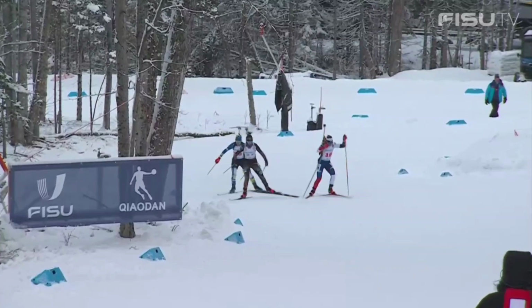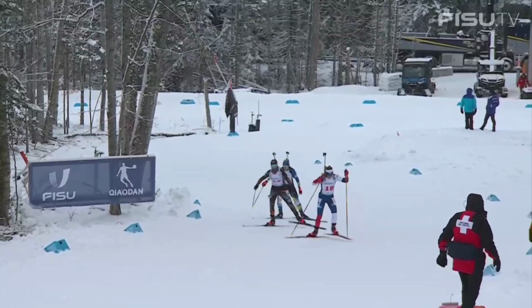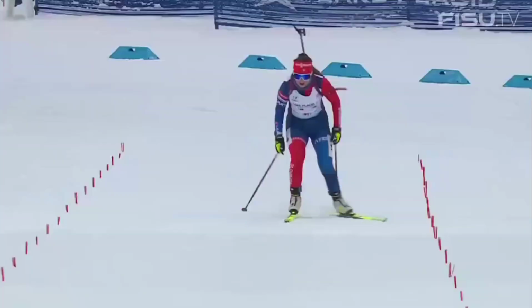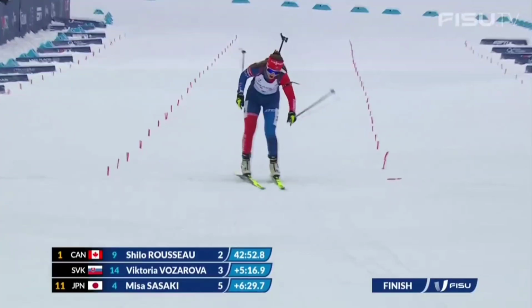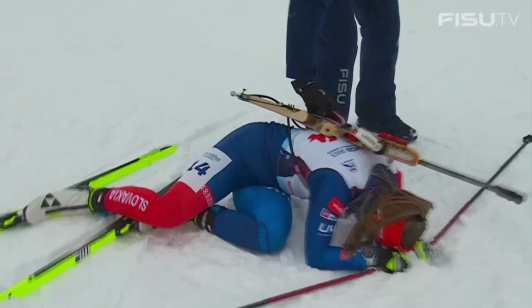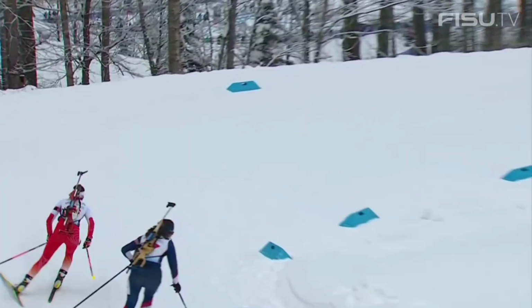Skiing fast there, number 19, Lenka Bartova from the Czech Republic. Just trying to find her on the leaderboard. I don't think she's shot particularly well because she's not up there time-wise. The Slovakian there crossing the line and absolutely in the red.